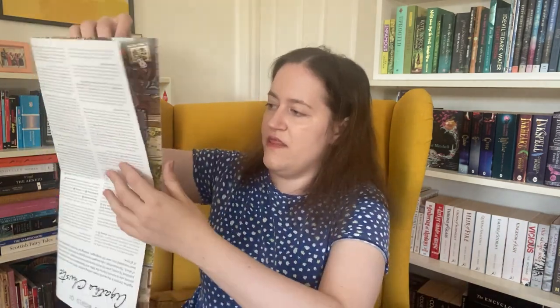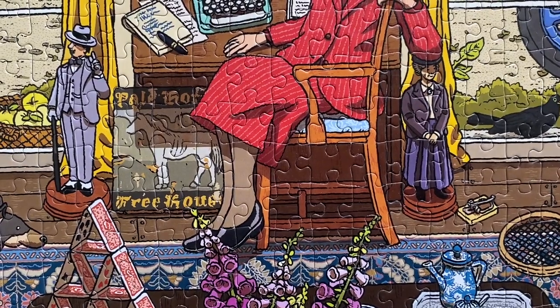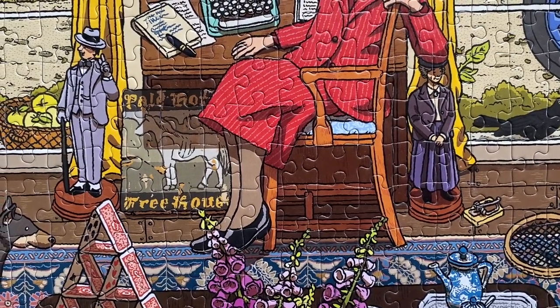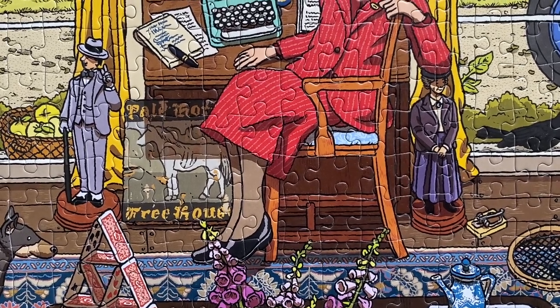So this also has an insert with the design on one side and a guide on the other to all the references. It says there are 90 references within this puzzle, and I would say yes, kind of, but I would argue that some are more obvious than others. So like the sign to the Pale Horse inn, that's an obvious reference. The statues of Marple and Poirot, those are obvious references.